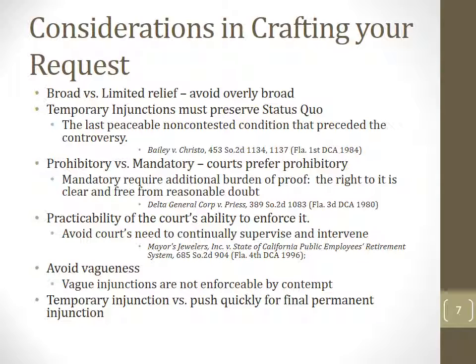You also should consider that temporary injunctions must preserve the status quo. So you tailor your request to specifically preserve the status quo. And the status quo is defined by Florida case law as the last peaceable, non-contested condition that preceded the controversy. You also consider that the most compelling reason in favor of granting an injunction is the need to prevent the judicial process from being rendered futile by the defendant's action or refusal to act.